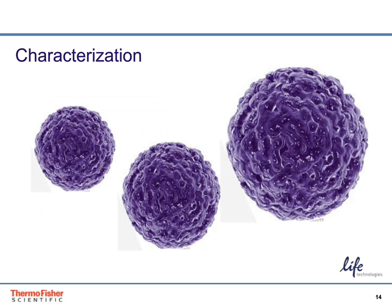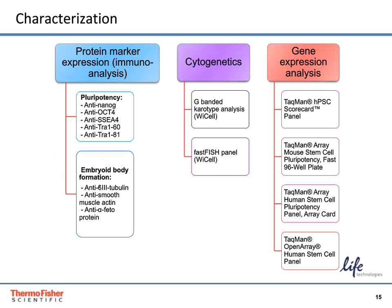Characterization can be done at many steps of the workflow, and we offer a variety of services to meet your needs in this space. The one I'm going to focus on is the TaqMan scorecard assay. Here is a general menu of characterization services we can offer at any stage of a project: protein marker expression, cytogenetics, and gene expression analysis. Today I'm going to talk more about the TaqMan hPSC scorecard panel as a characterization service that we can run for you.